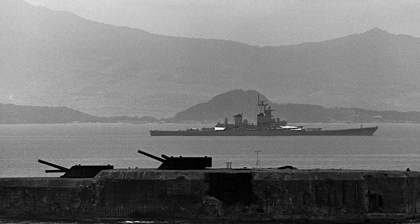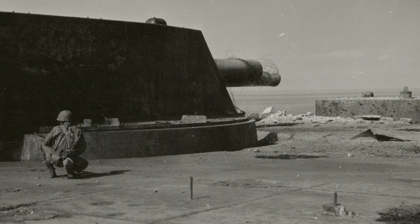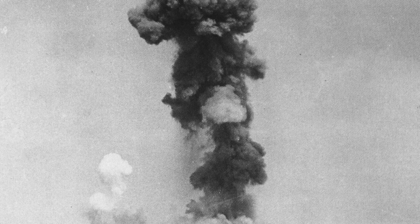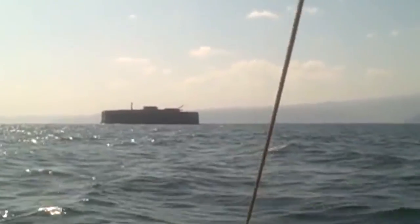The Japanese briefly captured Fort Drum during the Second World War, but were beaten back off it in 1945. Retaking it came at a cost, though. The entire fort was set on fire using masses of gasoline. The Japanese had to retreat, but the sea base was damaged beyond use. It's been standing as a burned-out shell ever since.